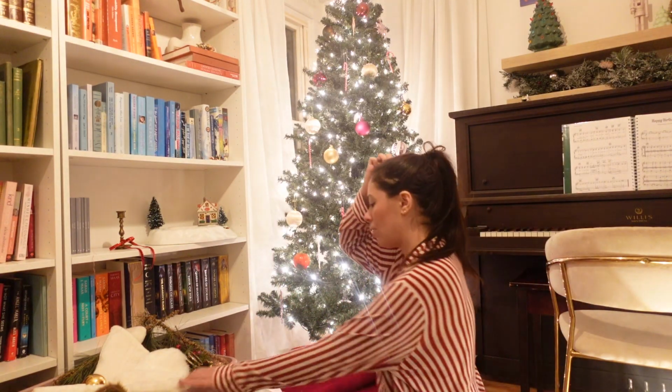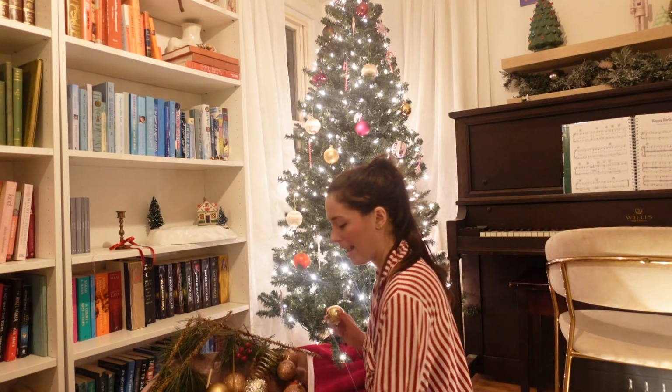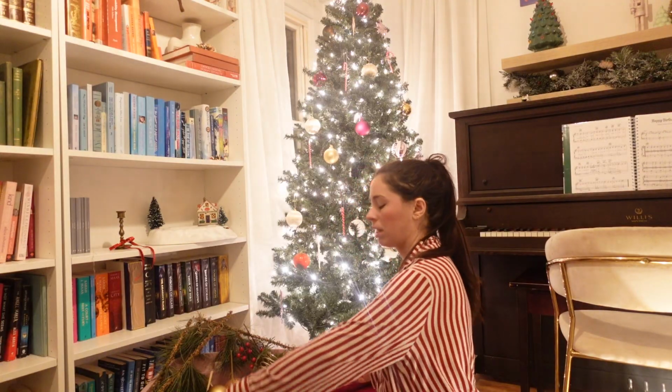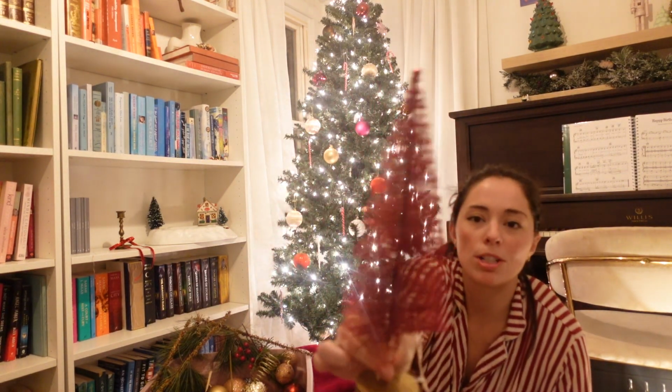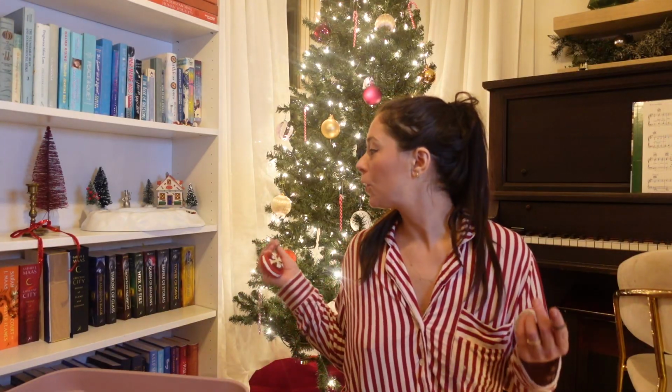So first things first, let's get this tree looking pretty. Although first things first, I should probably look at what other ornaments I have and see what I want on this tree. Oh, this fits the vibe of the room. It's like one of those bottle brush trees. Let's maybe put that right here. I have a bunch of special ornaments. None are book ornaments, actually. I don't think I have any book ornaments at all. I have ones based off of books, but not like books, you know?